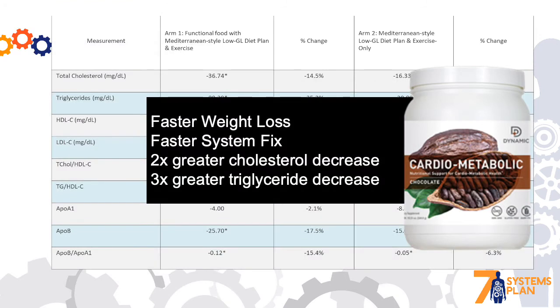If you look at studies comparing a good diet to a good diet with functional foods, you see significantly more progress in every area. In my patients, I see a lot faster weight loss, faster system fix, lower cholesterol and triglycerides than trying to correct these things with diet alone. Cardiometabolic is one of my favorites if you've got lipid problems or blood sugar problems.